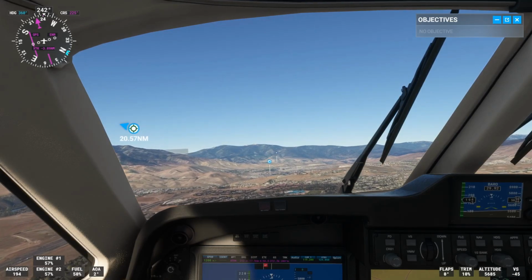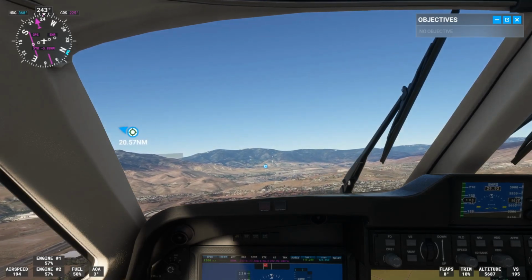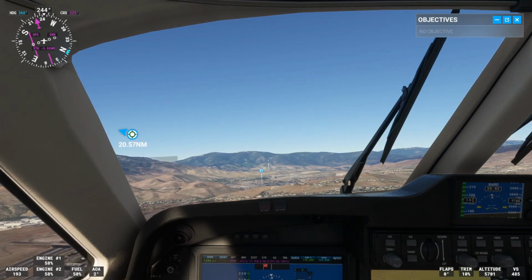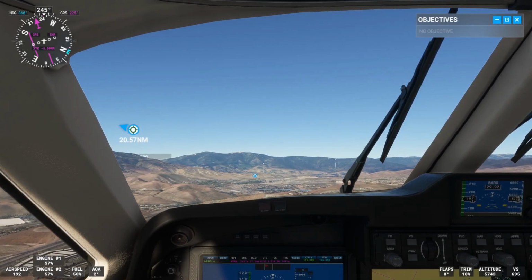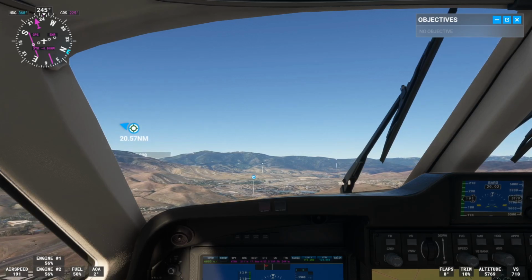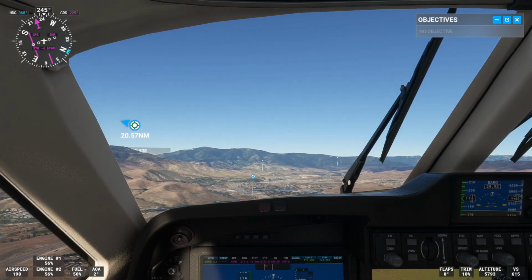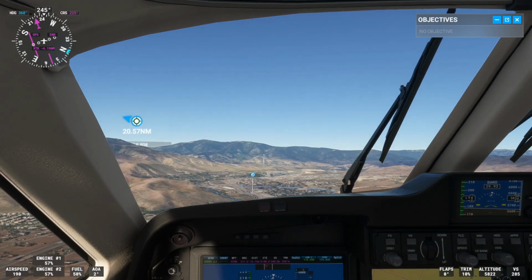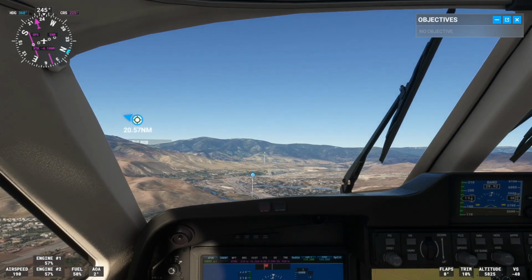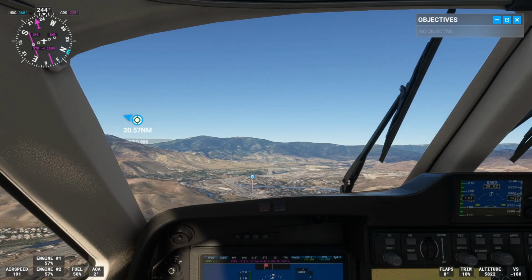Squawk 6005. Squawk 6005 Beechcraft 1 Lima Lima. Beechcraft 1 Lima Lima radar contact 6 miles west of Reno, 5,800 feet. Altimeter 29.902. Roger, Beechcraft 1 Lima Lima.